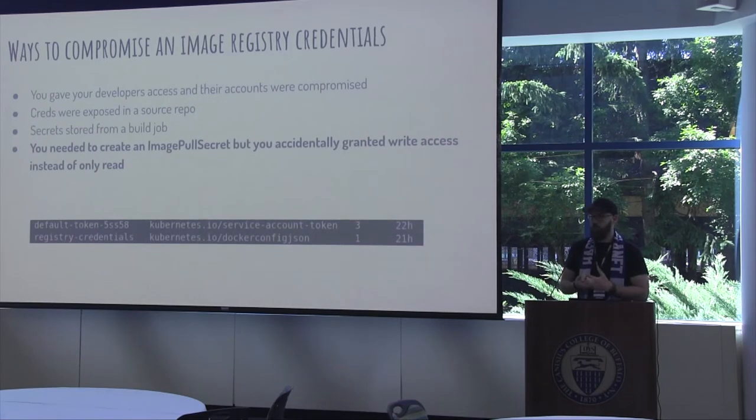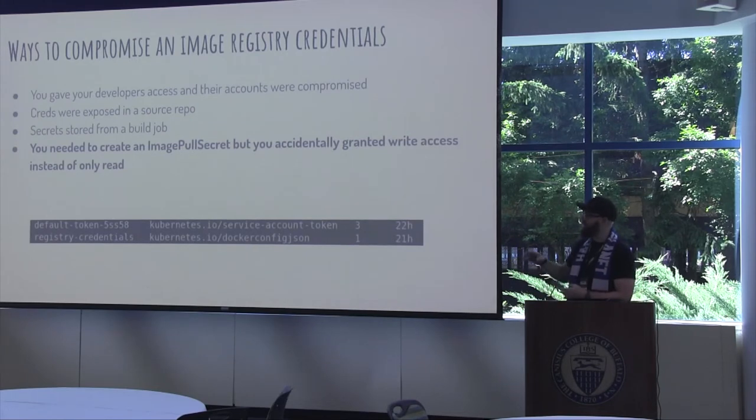The creds were exposed because they got uploaded to some source repo, because you go, well, I need this build job, I'm just going to bake the credentials into there. The secrets get stored directly in a build job. You've got some Gradle script that just has the credentials exposed in there.